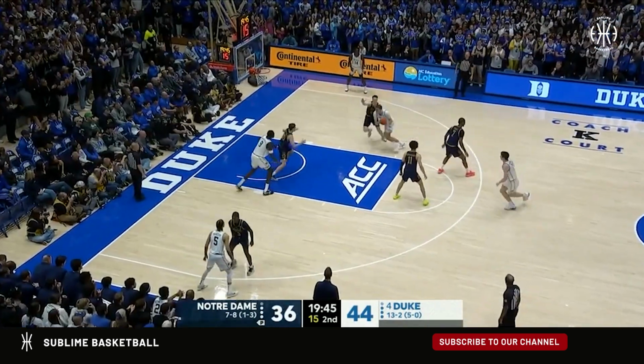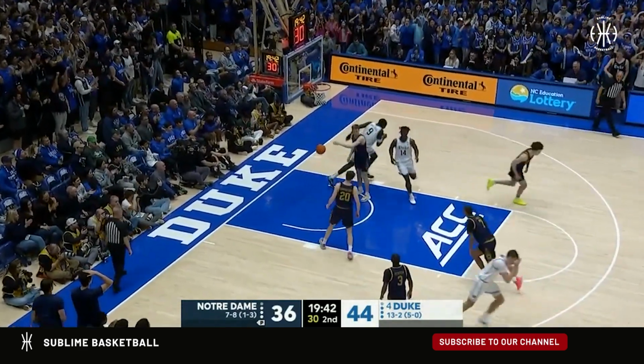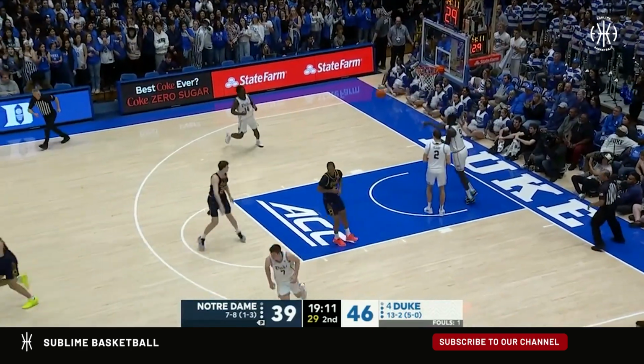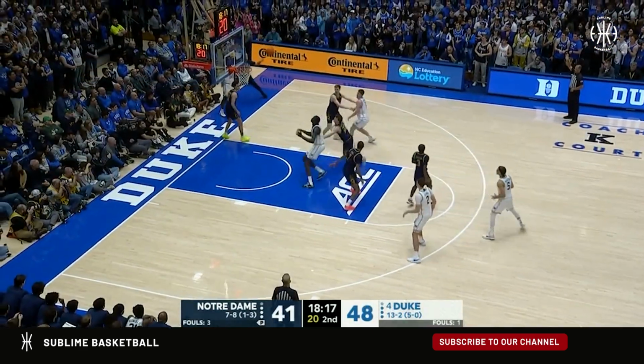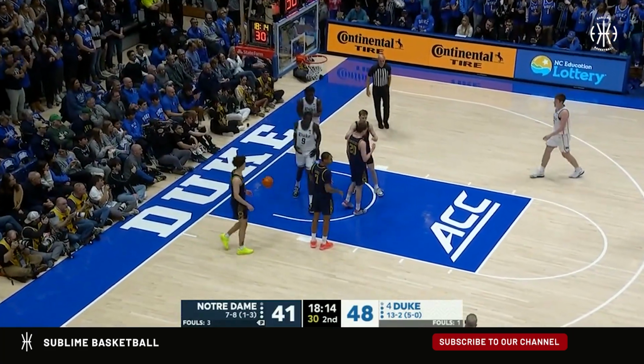Micah Shrewsbury trying to switch some things up to show a different defensive look. Knipple did not do that, and missed another free throw. He's missed more free throws today. There it is. And the lob for Maluach. And he is fouled at the rim.